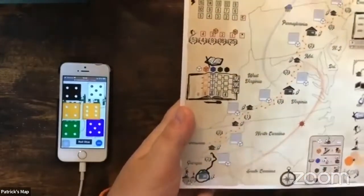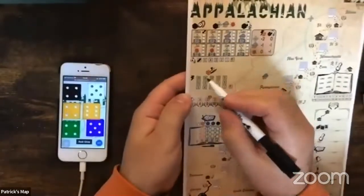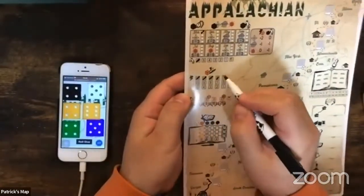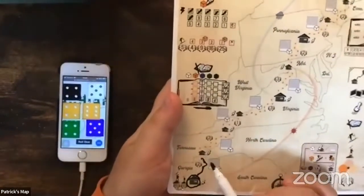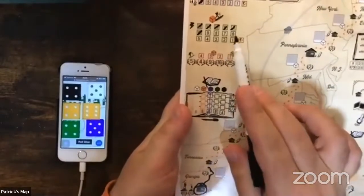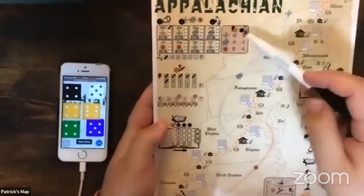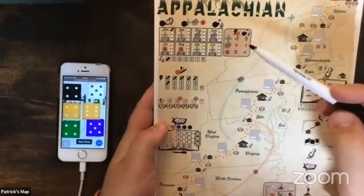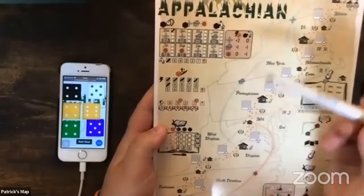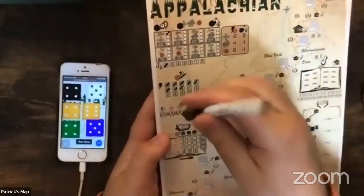However, you have to spend energy in order to move. So go up to your energy track and you're going to cross off an equal number of energy. In this case, I used the orange six to move forward six spaces and I've consumed six energy. Some of the weather effects may determine that you have to spend more energy to do that. For example, if it was snowing, I would actually have to cross off an additional two, but luckily it's not.